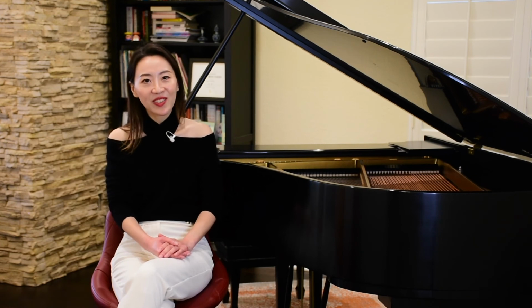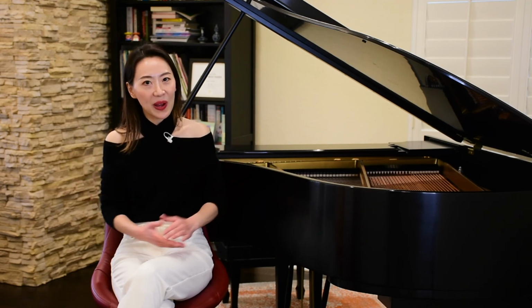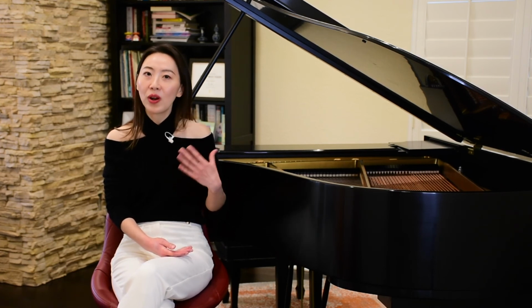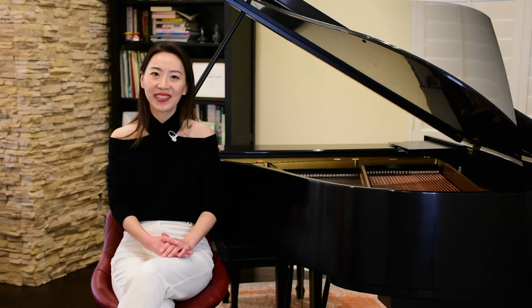I know some younger students have a very natural response to the music. When they play, they always move their bodies. That's an excellent stage presence. For those who are a little bit shy, we should encourage them to move more with their bodies when they play. It will help to make their playing more expressive and enjoyable.